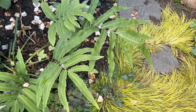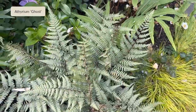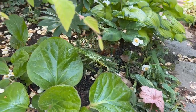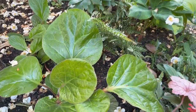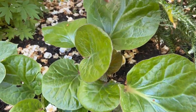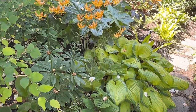So that's a Dryopteris sieboldii, a very cool fern if you haven't been growing it. This is Ethereum Ghost, a little pulmonaria. Oh, here's one. I hope you can get a sense of this one. This one is a shade lover. This one is a Bergenia, and I'm going to try and get my hand in there so you can see how big that is. Oh boy, I don't know if you can see it. It's huge. The leaves are just ginormous. So it's a very exotic, crazy, fun plant to grow. Very vigorous.